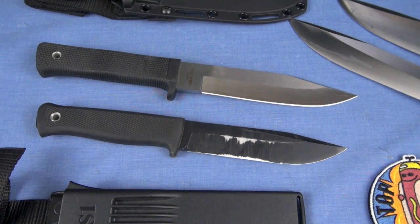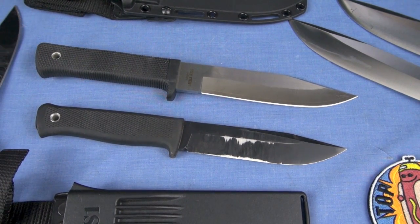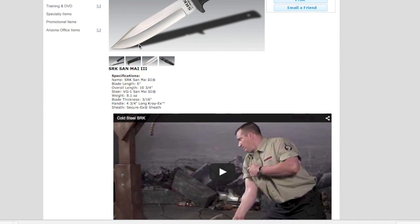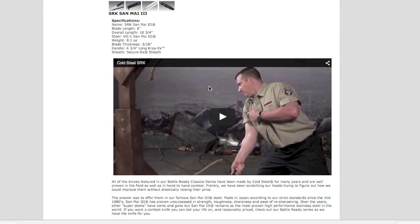In performance, getting to the showdown. Sanmai 3 versus, I'm sorry, Sanmai 3 versus the laminated VG10 of Fallkniven. I can't tell a difference. They seem absolutely identical to me. But that is not years and years of testing. I got a lot of stuff coming through the pipes here in TMP. I mean, the throughput, blades, knives, gear. I'm not out here every day doing it. But in my opinion, I think it's a draw on the steels.